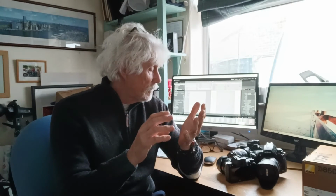Lenses. For the Z cameras, I've got a 24-70 f4, a 50mm 1.8, 35 1.8 and a 24 1.8. They are all super lenses if you want the modern look to your photos. What I'm saying about the modern look is sharp, crystal clear, contrasty, vibrant colours. Think mobile phone photo on steroids. For most of my wedding shots, that's not what I like.